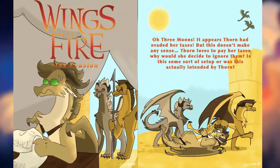I'm not going to lie, I absolutely laughed out loud when I opened up this entry. This cover is from a WOF story that takes place in between the time where Thorn is starting to rise to power in the Scorpion Den, but still has to pay her taxes. Well, clearly she hasn't, or was framed, as shown by this cover. But seriously, this is hilarious and also so well drawn.